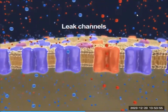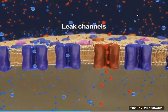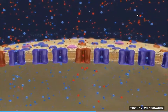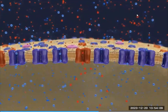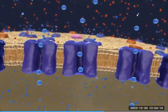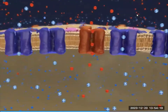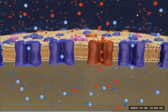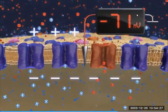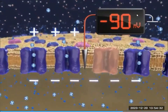Channels in the plasma membrane allow sodium and potassium ions to diffuse or leak down their concentration gradients. The membrane contains many more potassium leak channels than sodium leak channels. Thus, the membrane is much more leaky to potassium ions. As positively charged potassium ions leak out of the neuron, the inside surface of the membrane becomes negatively charged compared to the outside surface. If potassium was the only ion moving, the potential would stabilize at minus 90 millivolts.